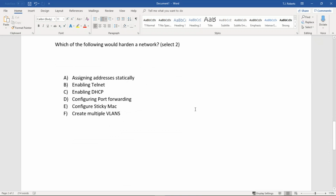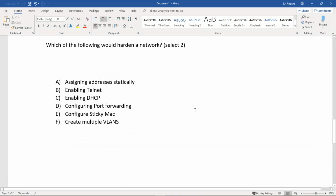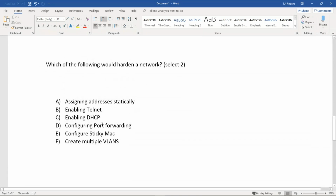All right. So this one's a little bit more simple. Don't expect to see too many like these. But when I say it's simple, I don't mean it's simple to answer. I mean, there's not a ton of information here to try to figure out. It's kind of to the point, right? It's just about, okay, which one of these will harden the network, right? And so this is another type of question that you can see. It's going to come in multiple choice form, but it's going to ask you to select multiple answers.